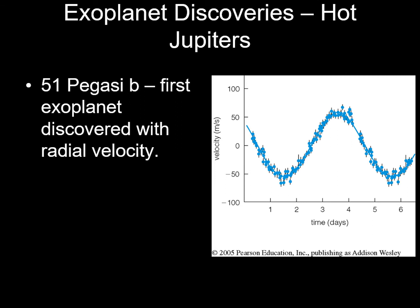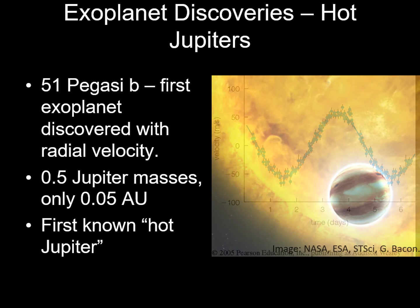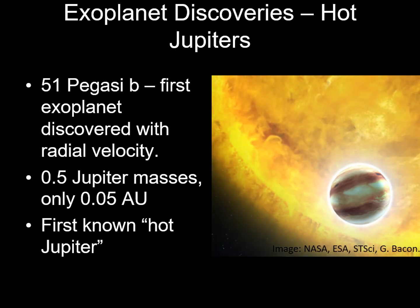From the way the speed changes, we can tell that this is a 0.5 Jupiter mass planet, about 50% more massive than Saturn. But notice the time axis on the bottom. The orbit period for this planet is just a few days. In comparison, Mercury takes 88 days to move around the Sun. So 51 Pegasi b must be incredibly close to its star. This turns out to be the model for many of the exoplanets that have been discovered.